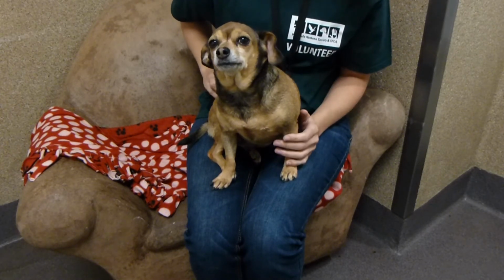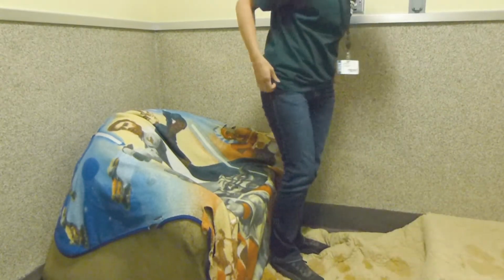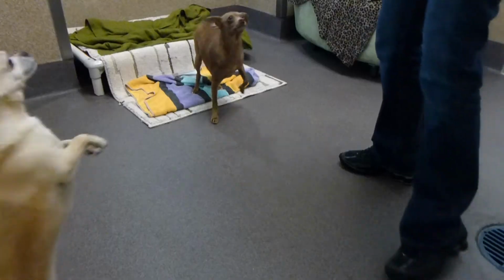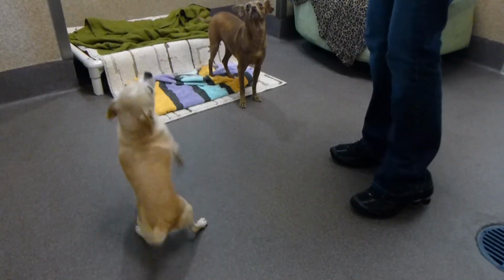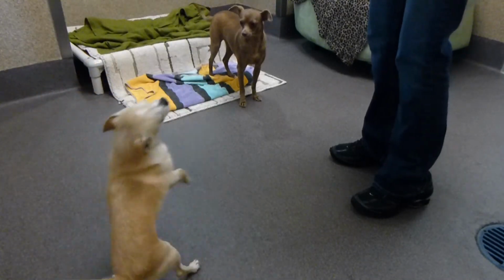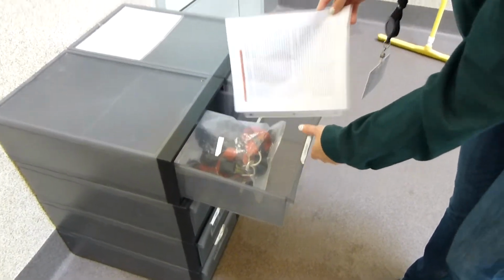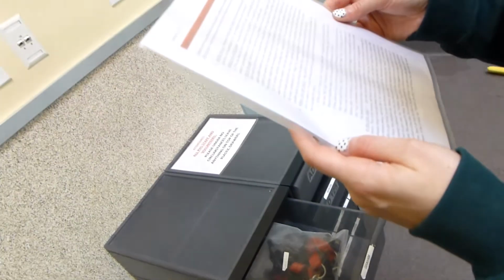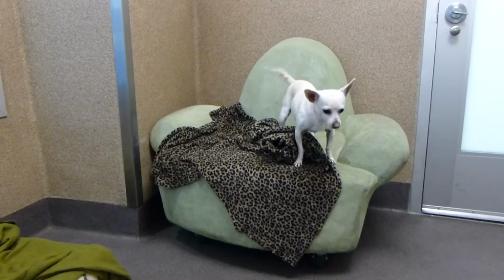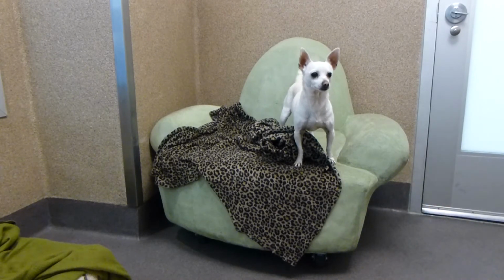This may mean petting a dog that is sitting nicely and turning around and ignoring a dog that is jumping up. It is also a good idea to wait for a dog to stop bouncing up and down before putting on a collar or harness for a walk. Some dogs even have detailed training plans that staff or other volunteers have written. If we take the time to teach our dogs good manners, it is more likely that they will be adopted quickly.